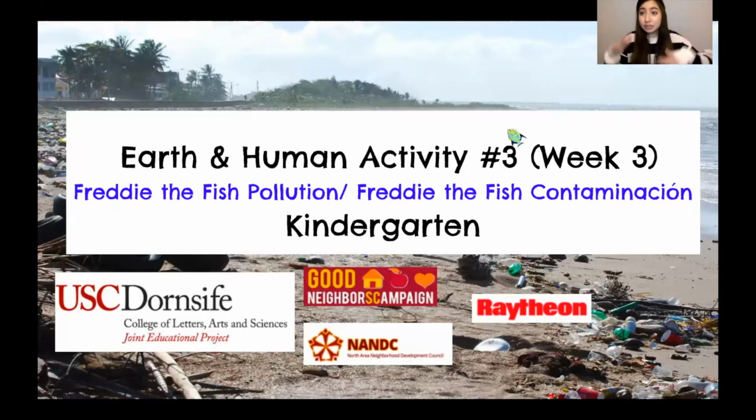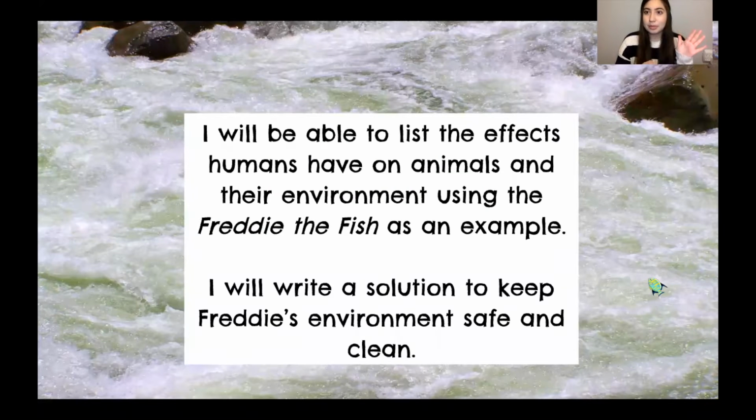So that means we've learned about ocean habitats already, and desert habitats, and polar habitats, and grassland habitats. We learned about the animals that live in that habitat. We've also learned about the ocean specifically. That means we took a really close look at the ocean, and we learned about how and why the ocean moves, and we learned about currents. So now we're on week 3. And we're going to be talking about Freddie the fish today and the pollution that hurt Freddie the fish. So come with me, kindergartners, and we're going to look at this amazing experiment today.